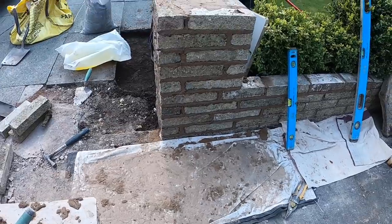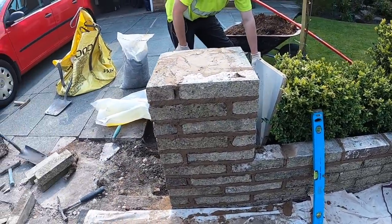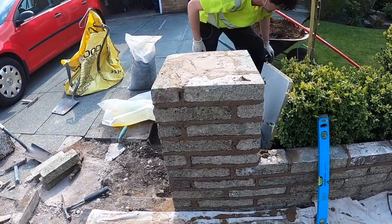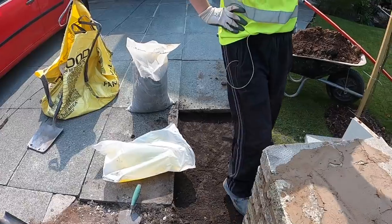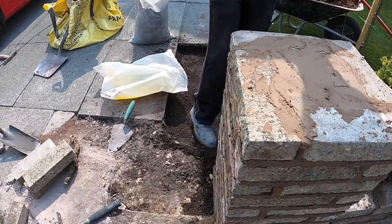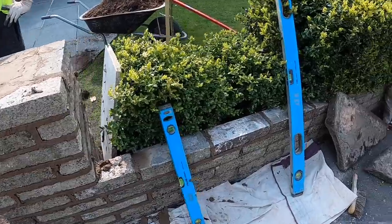Job done. Is the deer count now? No, I'm going to put it on when it's dried a bit. Okay. And the new, I'm going to mix a bit more mortar and put a bit extra cement in it for under the flags and for the haunching. Make it a bit stronger. Probably 3-1. And we'll bed that on with 3-1. No coping on the wall.